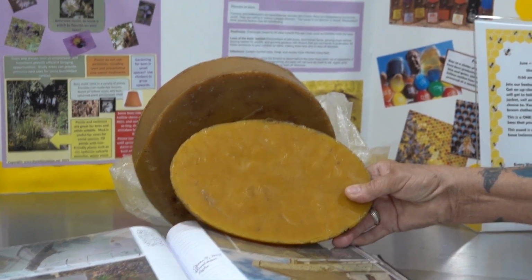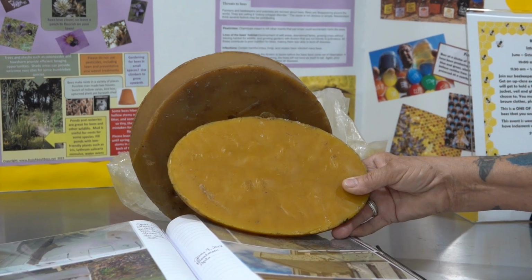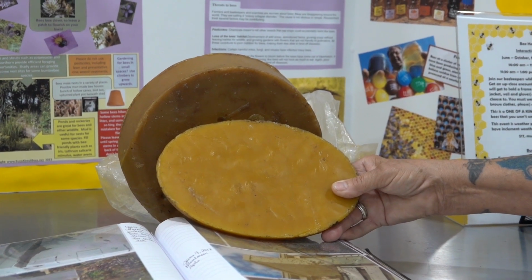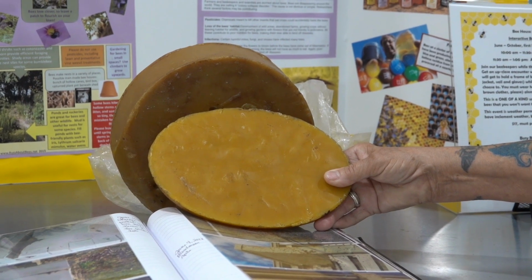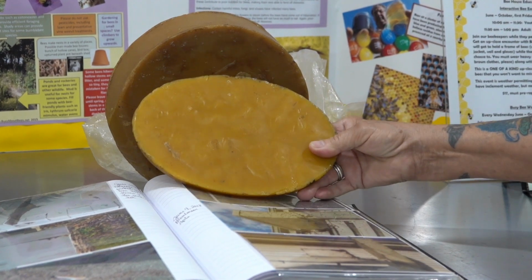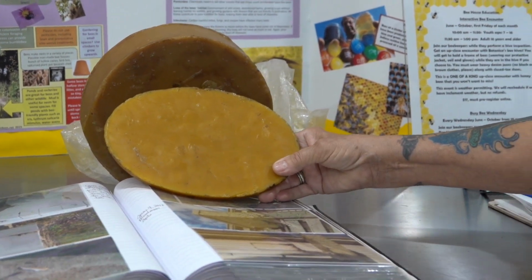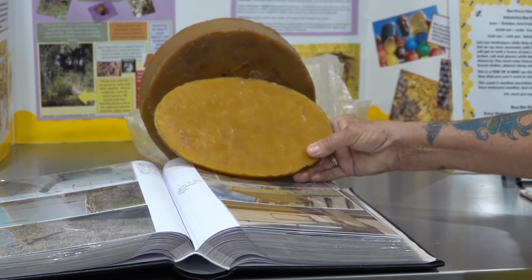I heard that if you take a spoonful of honey a day from the area that you live in, it helps with allergies. Yes, it helps with the allergies. And you don't want to overheat honey, because it will kill the natural bacteria that's in there, for our benefit.